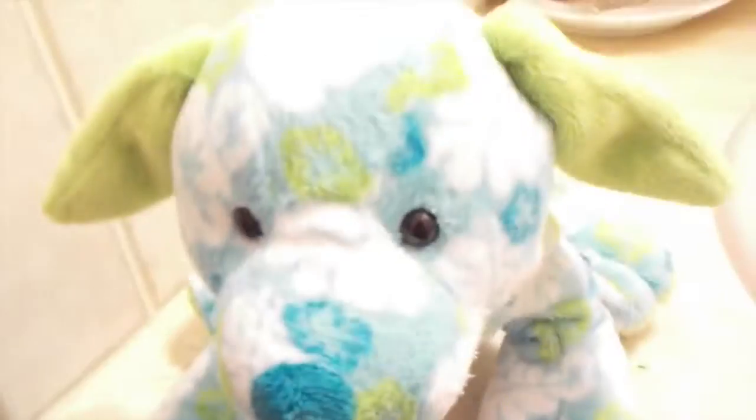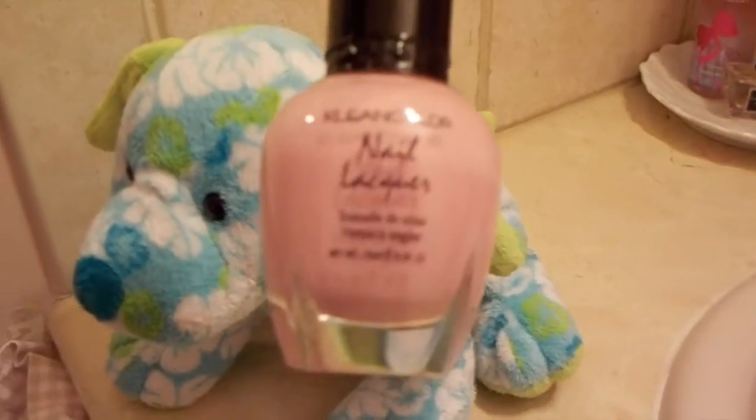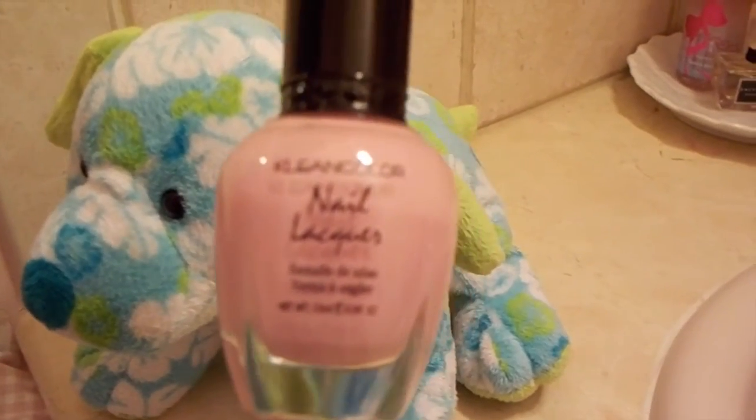Today I'm going to try to paint Petunia's nails. And Petunia, if you didn't know, she is my French bulldog with the blue and the brown eye. So I'm going to be using this clean color nail lacquer.